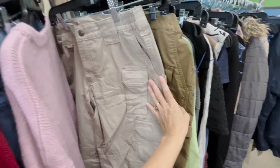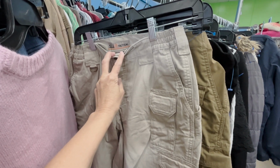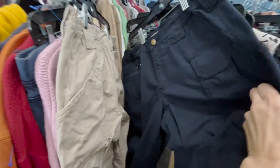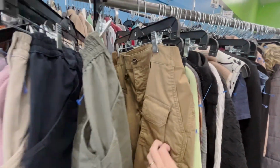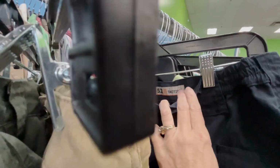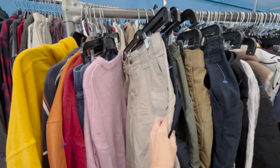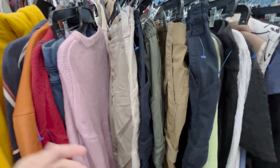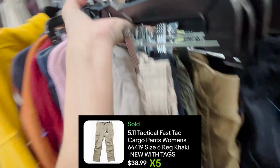Goodwill, you are rocking today. So they have some 511 tactical pants, and when I say some, we've got 1, 2, 3, 4, 5 tactical pants, and they are all size 6, and I believe they're all women's. So I think we're going to go ahead and grab all of these. Somebody just donated their whole collection. Thanks to whoever did that. I'll be picking them up.